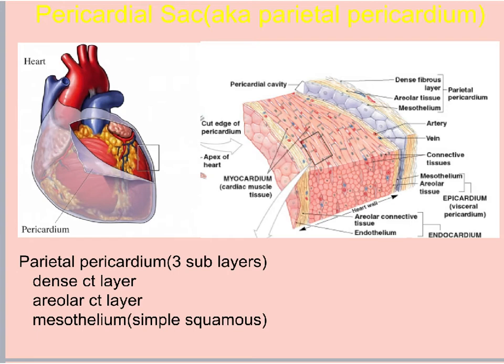So now that we understand a little bit of the anatomy of the heart, the 4 chambers, the 4 valves, let's have a look at the sac that surrounds the heart. And this sac is called the pericardial sac, or you may have heard of it called the parietal pericardium. In the image on the left, what's being pulled back right here is that parietal pericardium, and it's mostly dense connective tissue, but it's got 2 other sublayers of tissue as well.